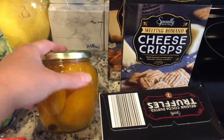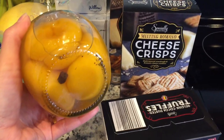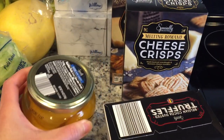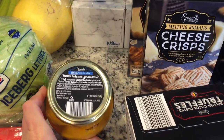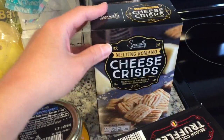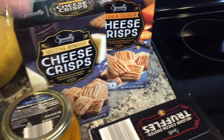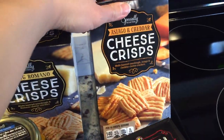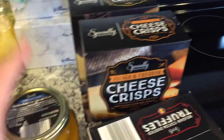I got these peaches. This has vanilla in it. I think that's a vanilla bean. Anyways, these looked really good, and they had a really good ingredient list, in my opinion anyway. And then I decided to try these cheese crisps. This is the melting Romano, and this one is the Asiago and cheddar. So these were kind of my impulse buys.